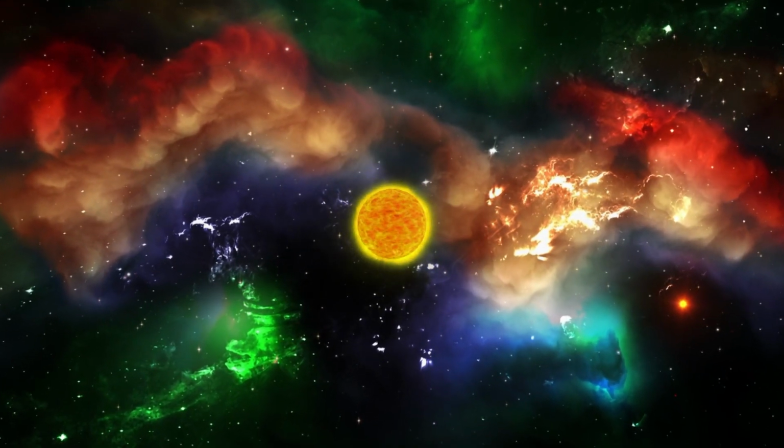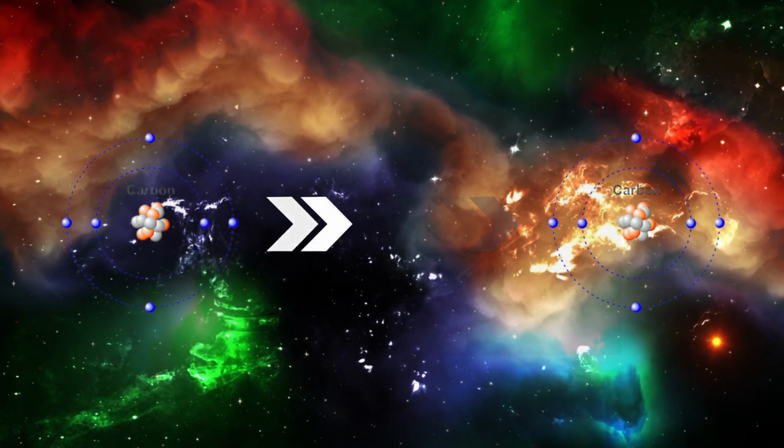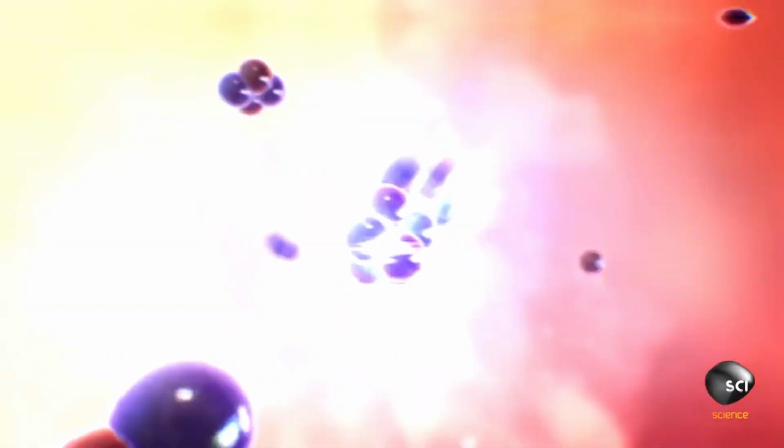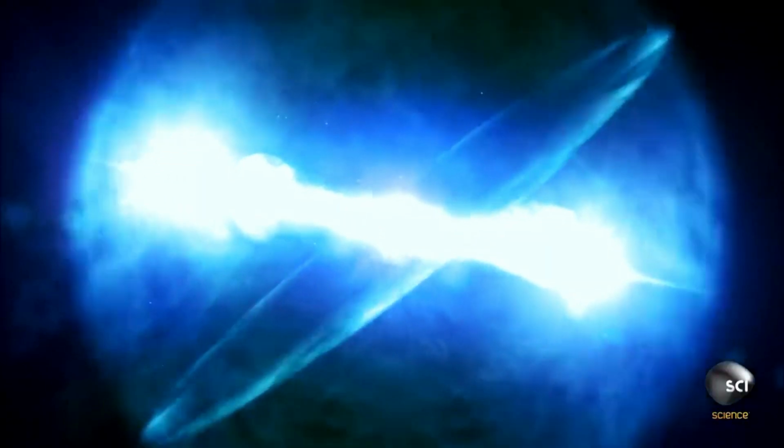The core then shrinks and begins fusing carbon as the helium fuel begins to run out. This process will repeat until iron appears in the core. This fusion causes it to absorb the energy, resulting in it collapsing. At this point, most of the star material is blasted into space, but the core will implode into a neutron star, or a singularity known as a black hole.